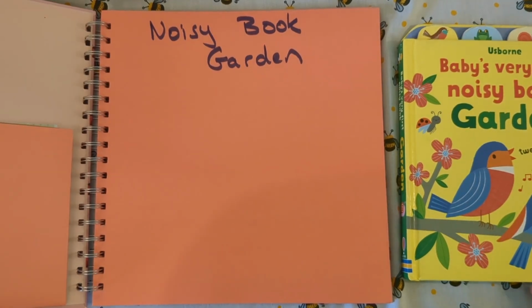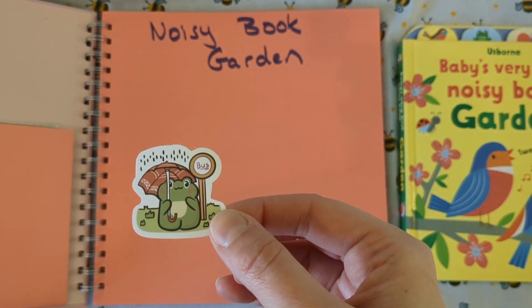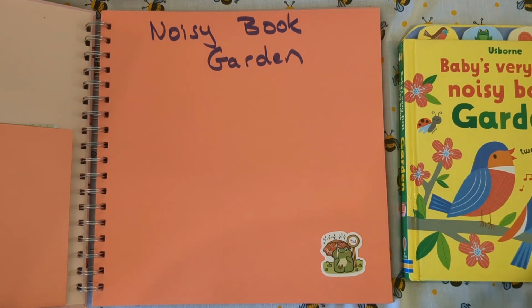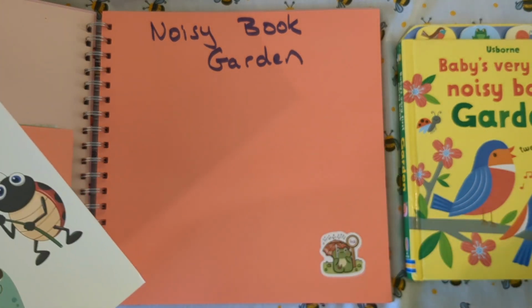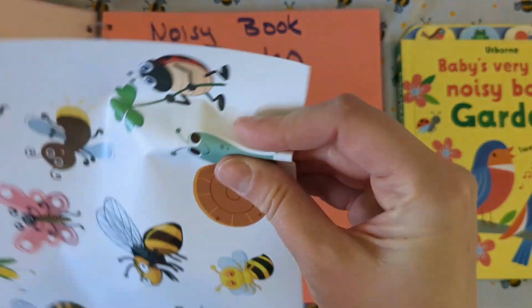So first, I think we should start with a frog. Oh, look, the frog. This one's got a frog, and he's in the rain waiting for the bus. Like a frog sound. There he is, ribbit, ribbit, ribbit. We can make the rain sound, because remember the rain was falling? Oh, where's our rain sound? Oh, the rain sound! And there's a snail. Remember this was the sound for the snail, because the rain fell on his shell.